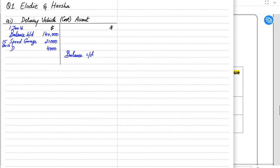So we need to write disposal, and we should also write part exchange or trade-in. Okay, part exchange or trade-in means the same thing. So we need to write that out of this 25,000 we need to pay this 21,000, and this 4,000 was basically the old vehicle given. And you must also remember beta, whenever we sell one of the vehicles, we need to transfer it to where? We need to transfer it to the disposal account.